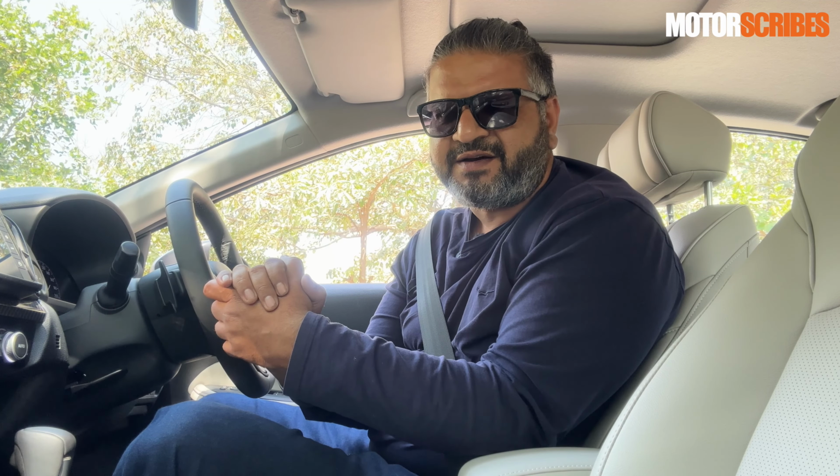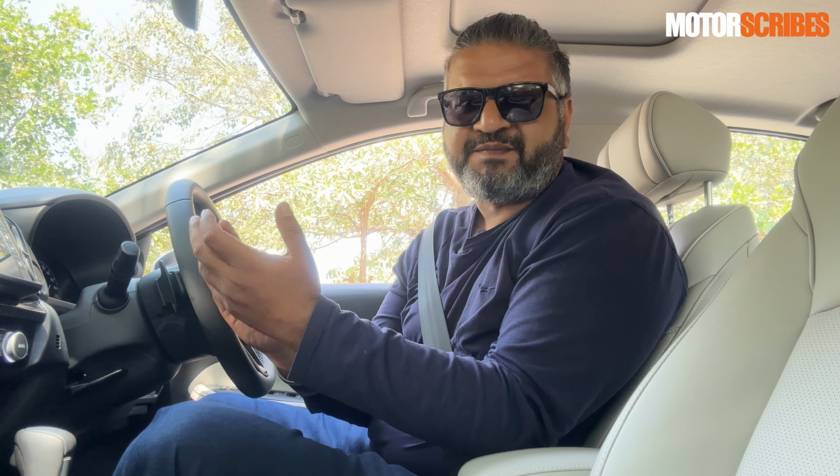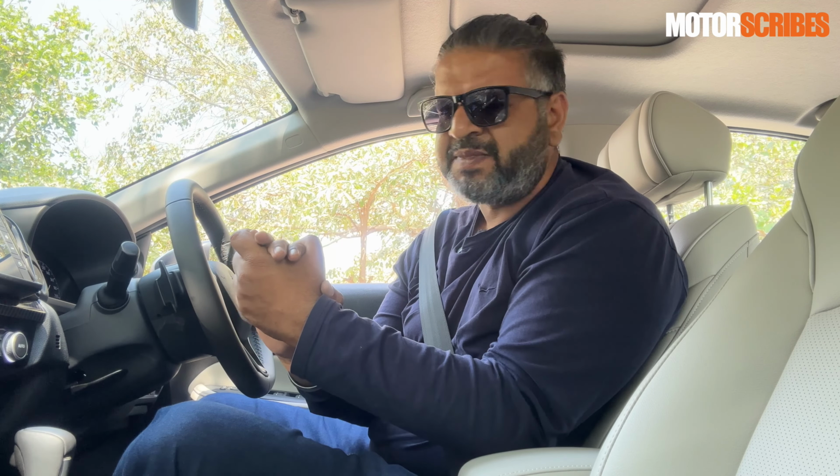But having said that, it's a vehicle that does everything just right. I think whether you go for the petrol or you go for the HEV version, there's really no bad choice to be made over here. Extremely refined engines, extremely refined powertrains, and great in terms of mileage, and just enough pep to keep you happy.